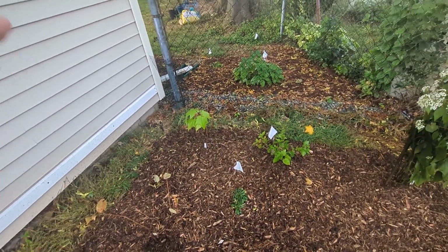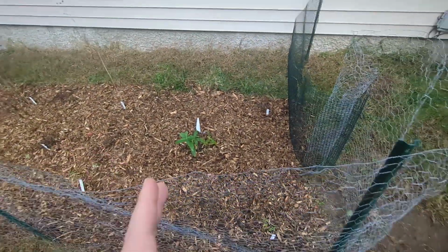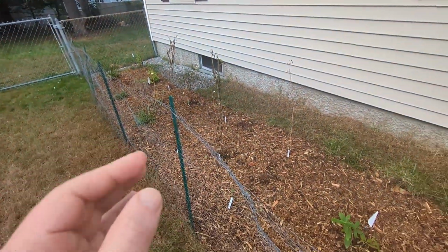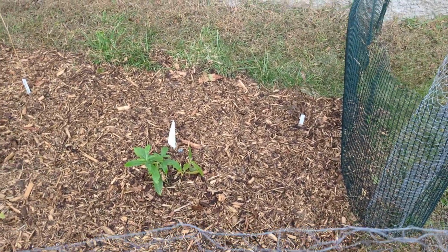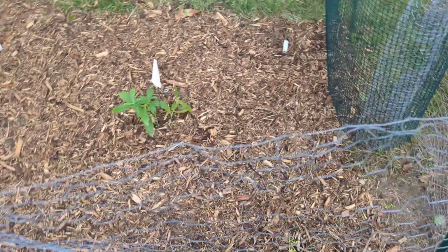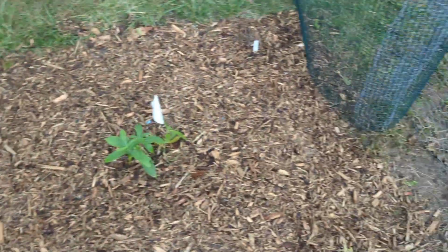So we'll go around the side here, show you another one. Okay, so this is a side garden. Over here, things are looking really bad. This is the second one that I planted, and things are looking really bad to really good, depending on what you want. So a lot of this, again, is a healthy mix of grown from seed and bought.